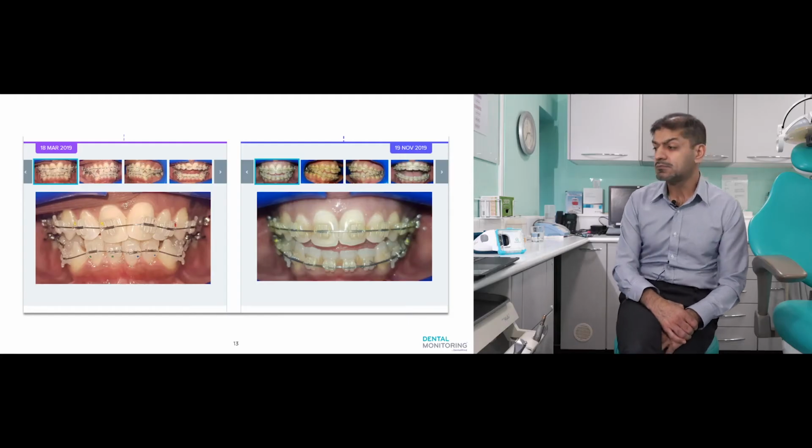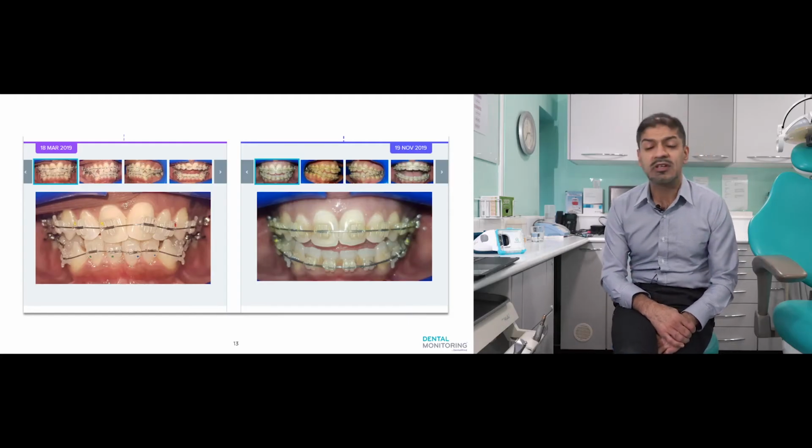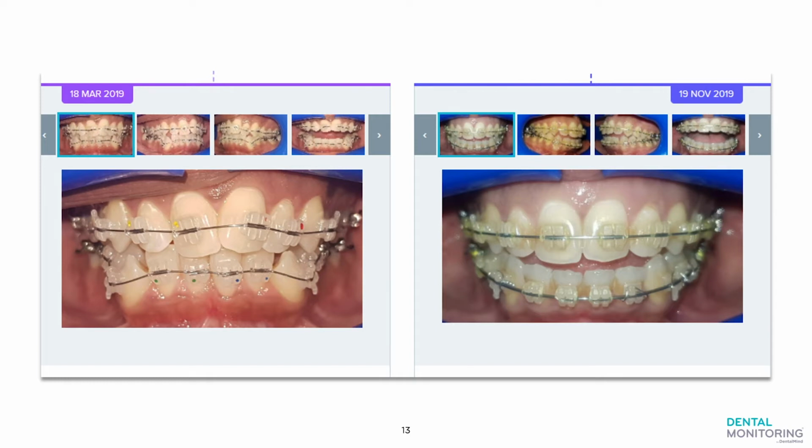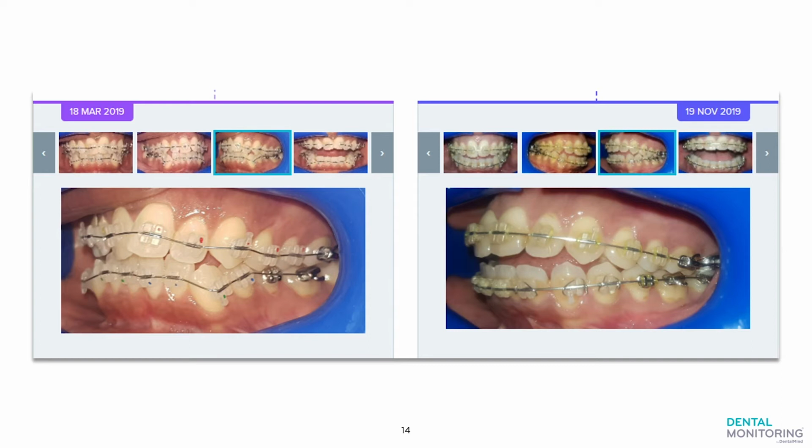Another case here where just looking at the photos, not even the added information from the graphs, we can actually see how the wire is not passive. We've got quite an active wire there on the left-hand side, and you can quite clearly see on the right-hand side that the wire has done its job and is becoming much more passive in terms of aligning those teeth. And it's the same patient here. You can see the lower canine in particular really aligning very nicely. And by being able to see this, we can gauge the right time to see the patient.